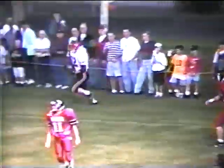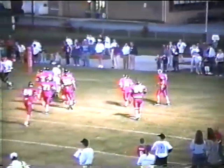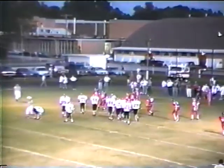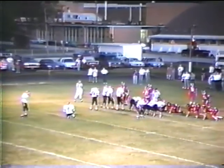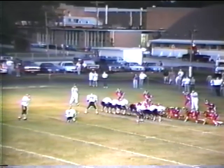Touchdown for Aurora. Jernigan takes it in. About the 17-yard run off the right. And go with bull. That's just straight bull. Go. Straight stack.